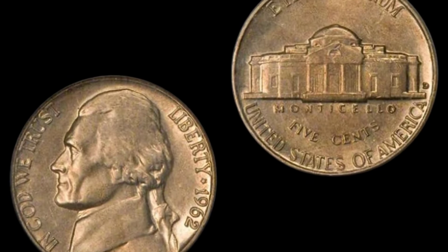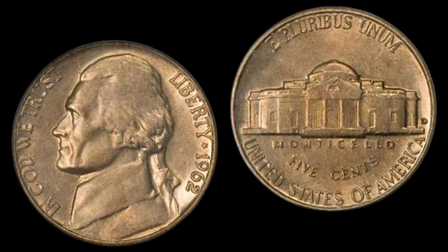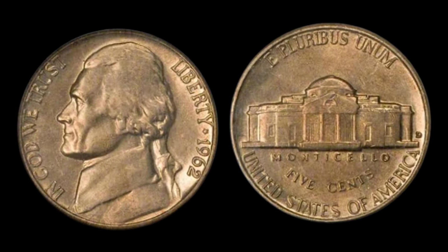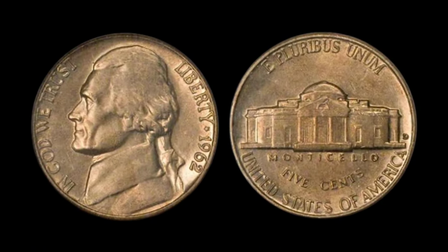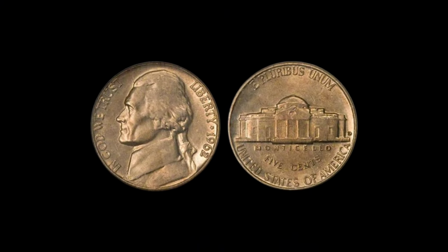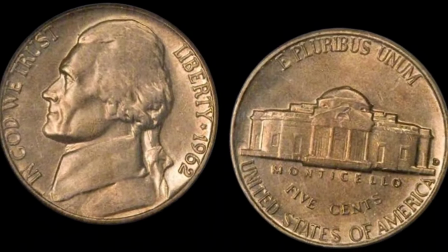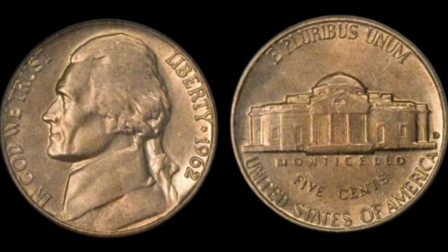1962 mint mark Jefferson nickel, $1.3 million treasure. The Jefferson nickel has been in circulation since 1938, replacing the Buffalo nickel. Designed by Felix Schlag, it honors the third president of the United States, Thomas Jefferson, on the obverse, with his famous Monticello home featured on the reverse. While these nickels are common, certain rare varieties, like the 1962 mint mark Jefferson nickel, have become extremely valuable over time.